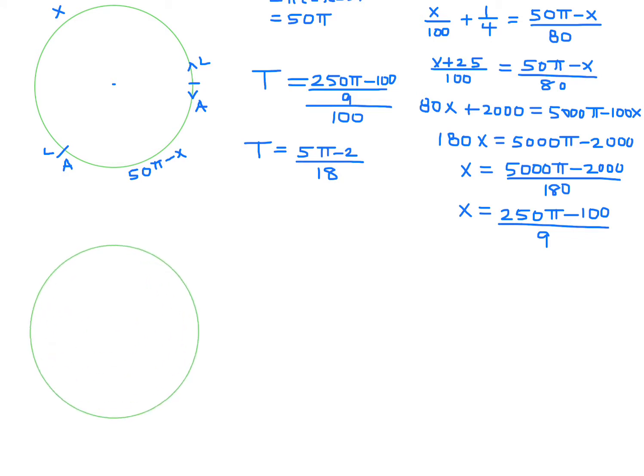Now we get to the second time they pass each other. They're starting here, right? So Louise and Elaine meet here. The second time they pass each other, I don't know where they meet, but I'm assuming that because Louise is faster, she's going to cover more ground. So Louise is going to end up here and Elaine is going to end up here. They're going to meet here.